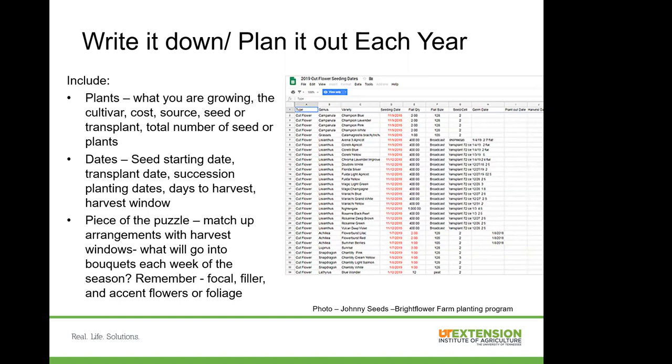And then as you're growing it, take notes on that cultivar, how you liked it, if it was very susceptible to powdery mildew or some other disease. And if you want to grow it next year, maybe you don't like the color. So again, take notes on that. You want to know the cost and the source of where you got that seed or transplant, if it was planted as a seed or transplant, and then the total number of seeds that you had.